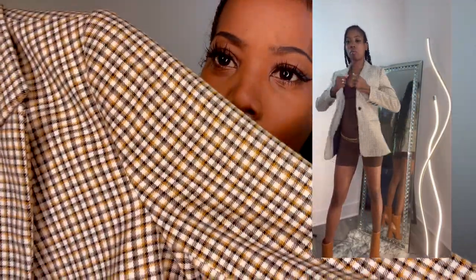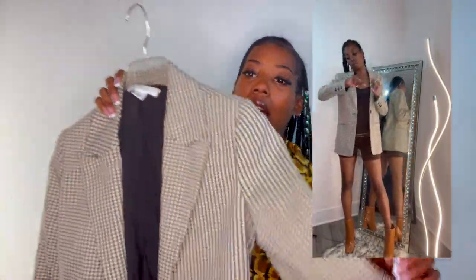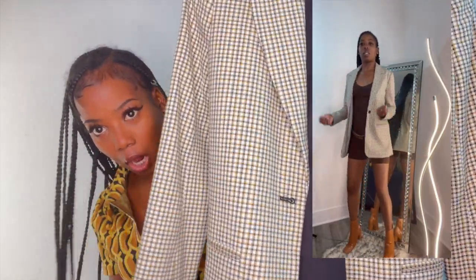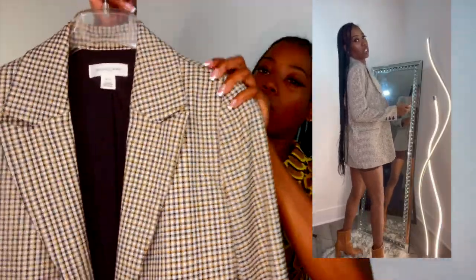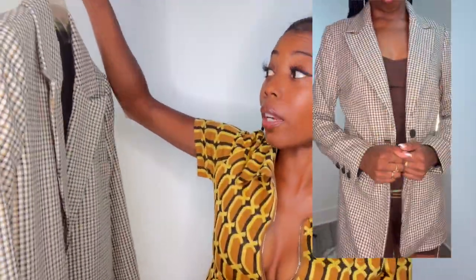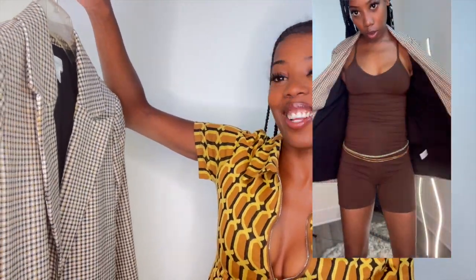Look at the colors in here. Now, if this is not saying pumpkin spice fall, like pumpkin patch, Charlie Brown, like I'm getting ready for Thanksgiving, come take me out to dinner, if this is not saying that, then baby, what is it saying? Like, do y'all see this? And it's an extra small. No, it's not even extra small. It's an extra, extra small.